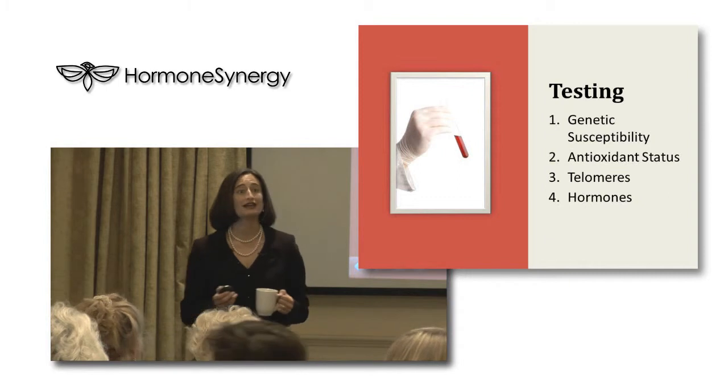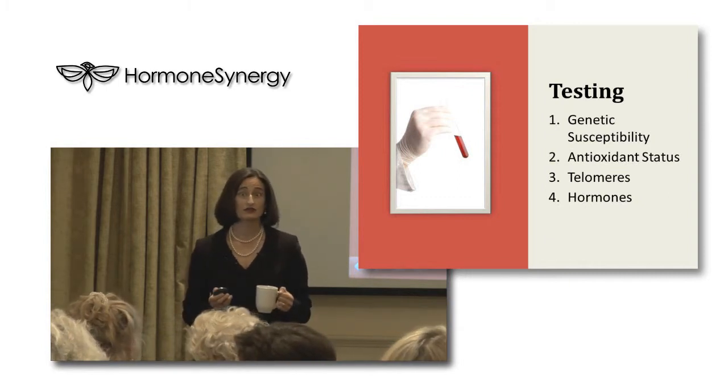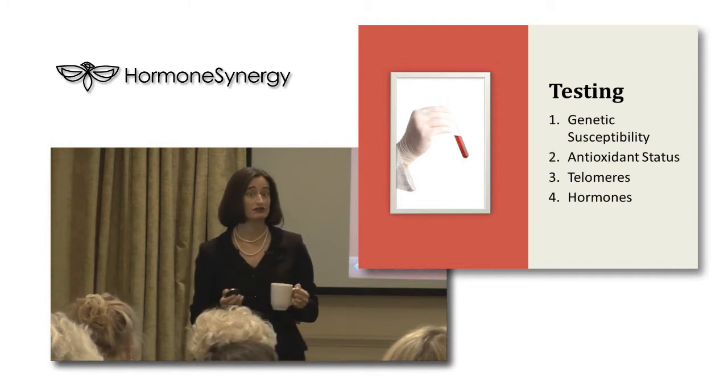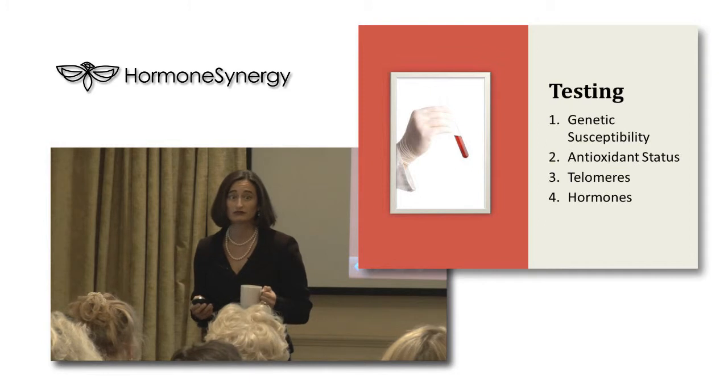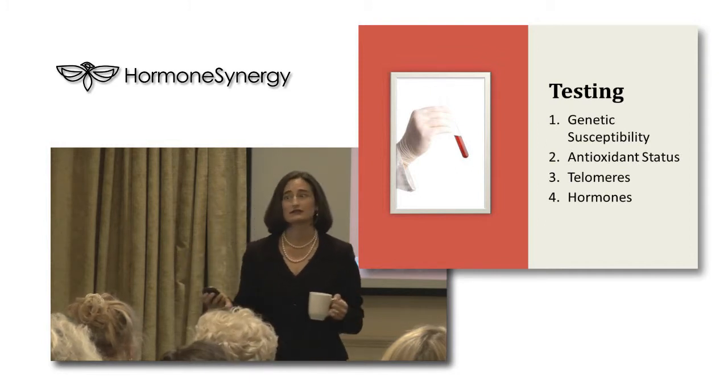We're going to talk about genetic susceptibility. We're going to talk about antioxidant status, which you can test for if you want. We're going to talk about testing telomeres, so you could actually see how old you are, not your number, but your cells. And we're going to talk about hormones, hormone testing, briefly.